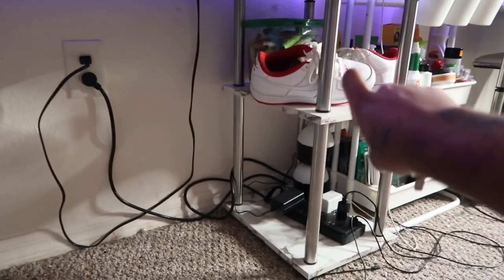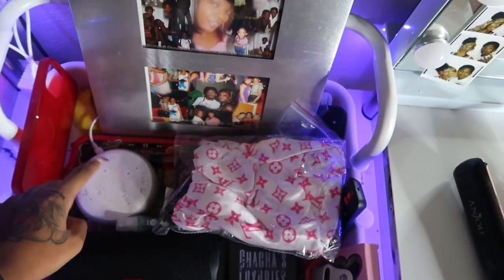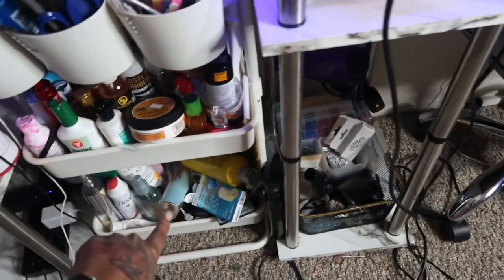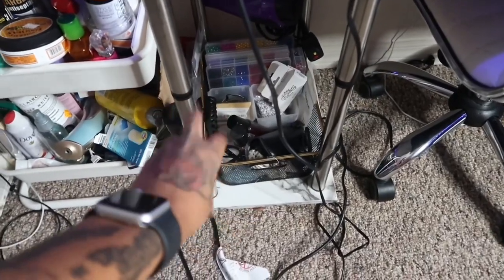Have hats. Have more Air Forces. A plug. Then over here, we have a brand new bonnet. I'm not going to say her name, but y'all know. A picture of my mom. A speaker, random, very, very random stuff. More hair stuff. My bracelet, beads, glasses, bracelets, perfume.